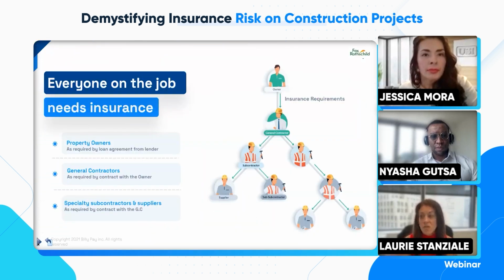And we're going through things really fast here, so we don't have a ton of time, and I want to get to my colleagues as well. But just in general, and I'm going to let Jessica talk a little bit more about this, everyone on the project needs insurance. And I know a lot of times when I'm representing owners, they say, I don't really need to worry about the subcontractor's insurance. My contract is with the general contractor. And that's not true. The relationship between you and the general contractor and the general contractor with their subcontractors is important, to make sure that the risk is being borne by the proper party. And insurance and the contracts tie all of that together. I'm going to pause on that issue. I'll let Jessica talk more about it.